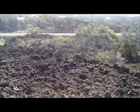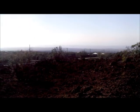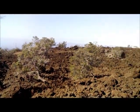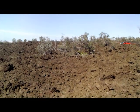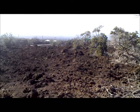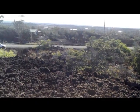Pretty nice viewpoint on this property here. See the windmills off in the distance. This little camera probably isn't going to pick up the white water that I can see. For some reason the haze gets amplified on this thing. A lot of bohea trees in this area. But really nice view. There's my little car down there.